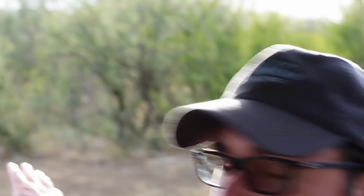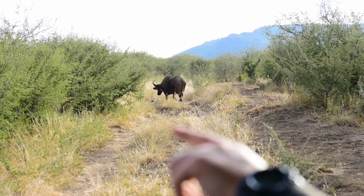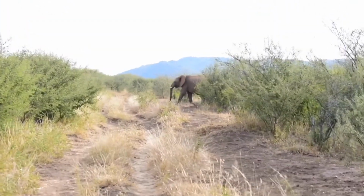We've come across a small group of buffalo just in the thickets here. There's one just crossing the road in front of us, and there's quite a few more just through the sickle bush here. There's elephants as well. Pretty cool.